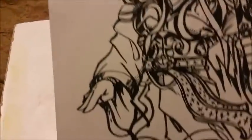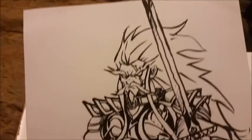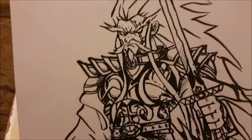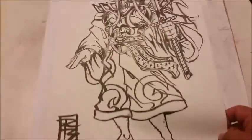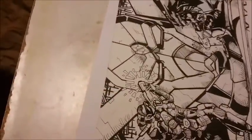Bless you. My son's character, I forgot his name, but he's pretty cool. Haven't had a chance to color it yet, but getting there. So he has his own story. I can't remember his name right now, but I think he's pretty cool. He designed him. Of course, I drew him. There you go.